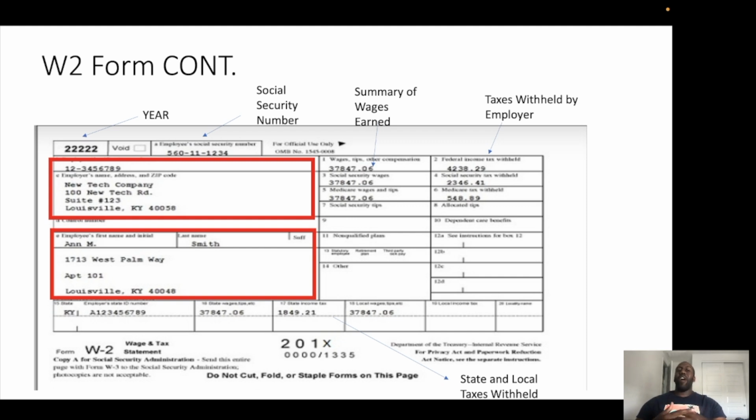Now, when it comes to filing taxes, when you're ready, this is the form that you will use to enter in how much money you earned and how much taxes were withheld. Then, depending on if you use a CPA or a tax software system, the system is going to analyze this information and determine whether you owe any taxes, or whether you are getting a refund from the taxes.